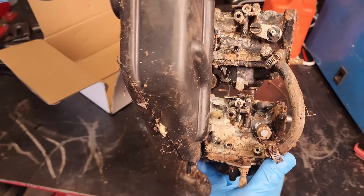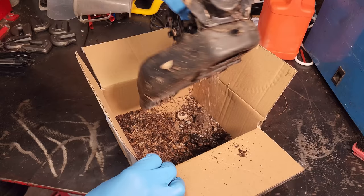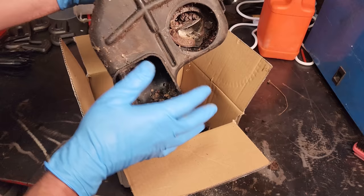So let's go ahead and empty this all out. Oh my gosh. Oh, it smells bad too. Wow. Look at that.